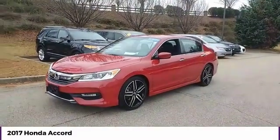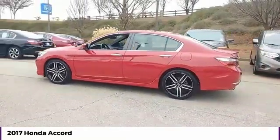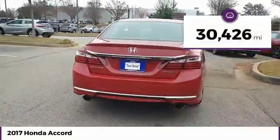Take a ride in the 2017 Accord. Ingeniously simple, yet overflowing with luxury and technological creativity. All that and more in the Accord. This vehicle has less than 35,000 miles.